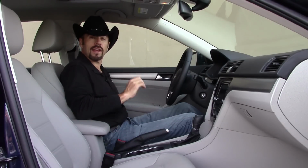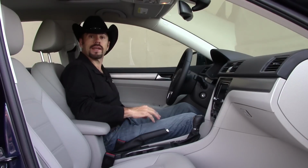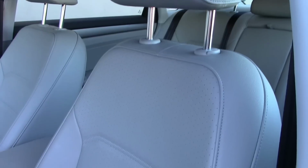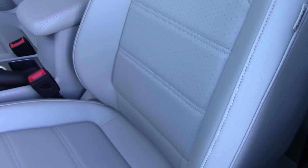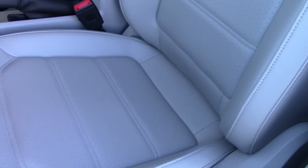Now these seats are leatherette, which is to say vinyl, and that's not really such a bad thing. I've been in some American cars that have leather seats that really don't even feel as nice as this does. You don't really sweat and they almost look the part of leather.